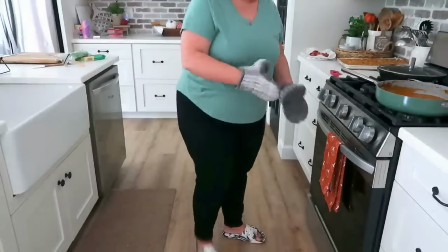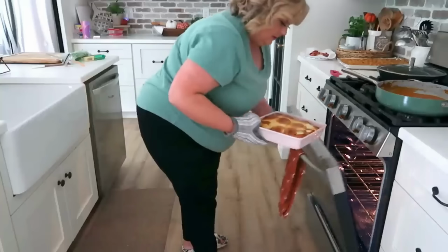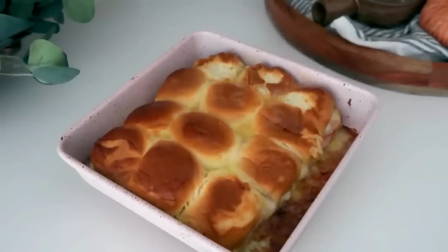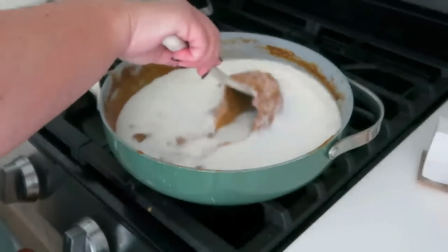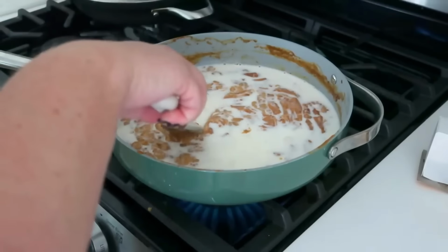While that is coming together, we're going to go ahead and check on our sandwiches. I had taken off the cover to these sandwiches a little bit ago, and here they are all finished. So you cook them for 15 minutes with the tin foil on, 10 minutes without it, and they come out absolutely delicious. Now we're coming back to our dip, and we're adding in 1 cup of milk.